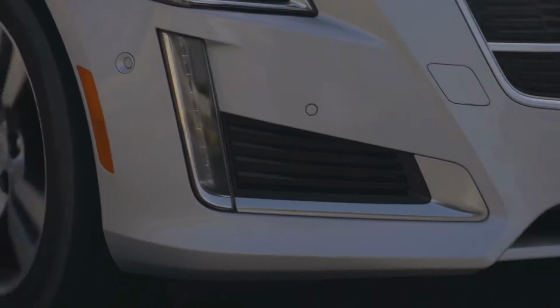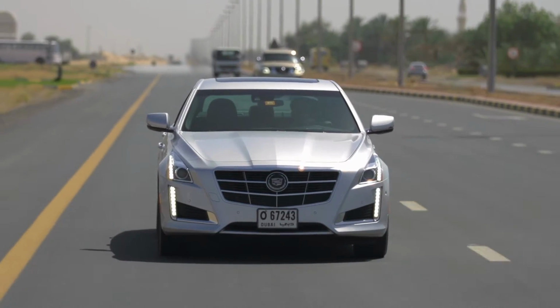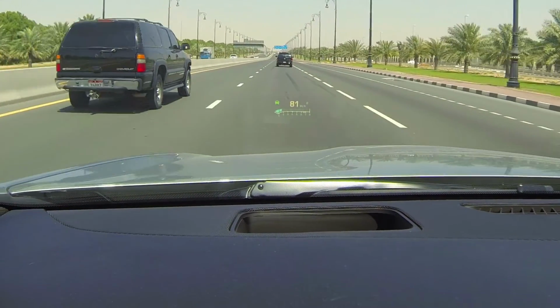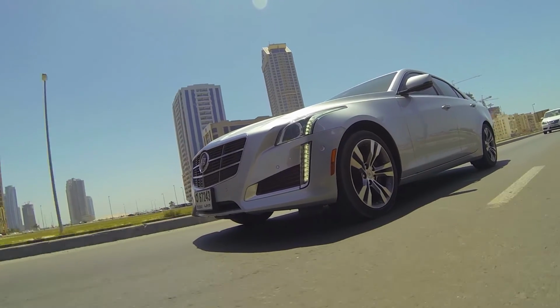More subtle than the shorter ATS thanks to more wheelbase, the CTS is never floaty or uncontrolled. It also has sweetly tuned electric power steering and a remarkable sense of stability, just like its compact companion.